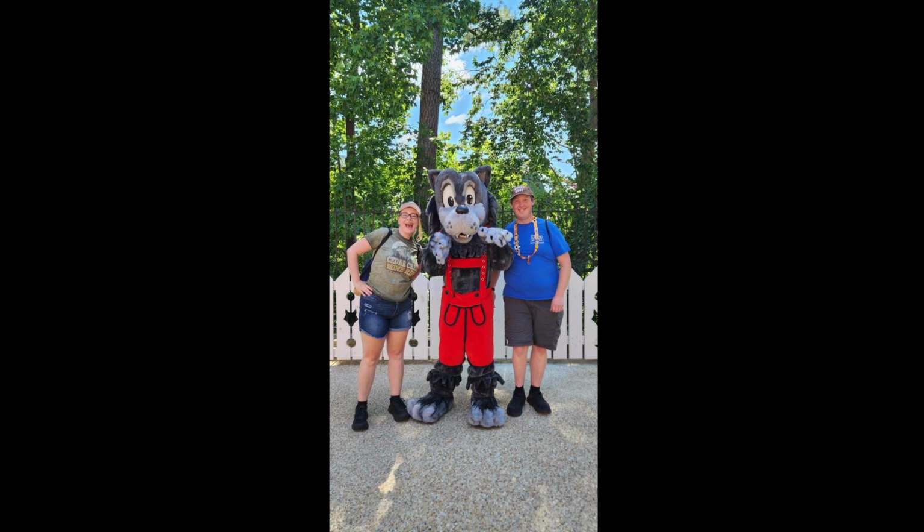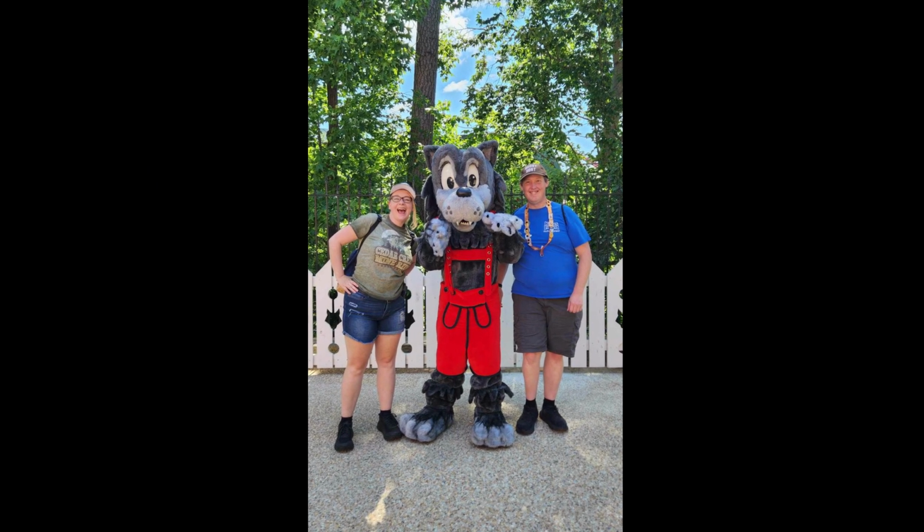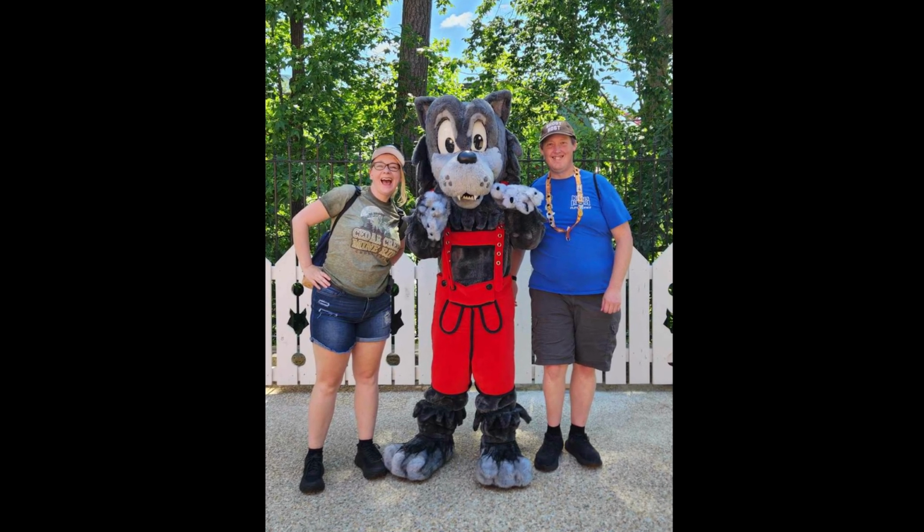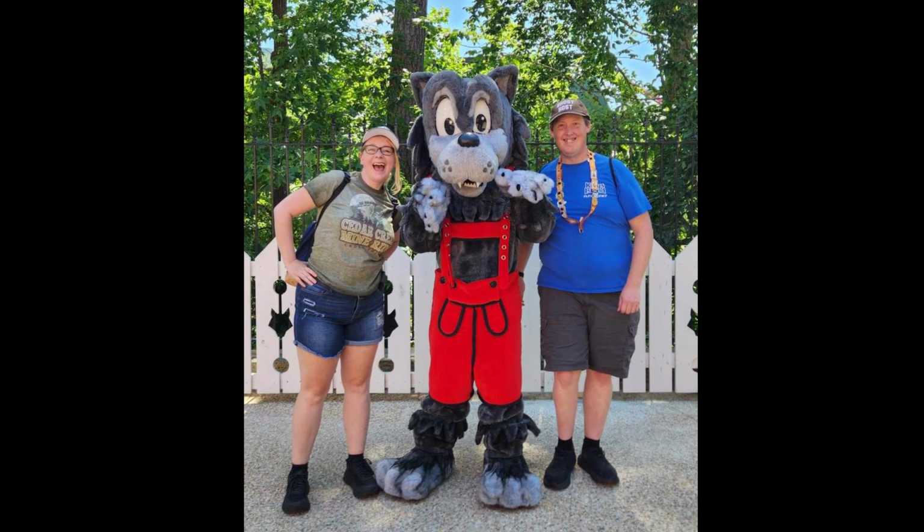We also ran into a new Big Bad Wolf character that I believe was revealed during the grand opening ceremony on May 23rd. I'm not sure what all the people in the village are scared of. This Big Bad Wolf looks awfully friendly to me.